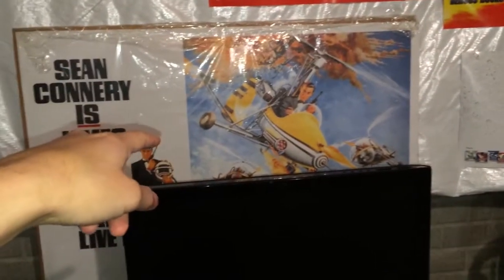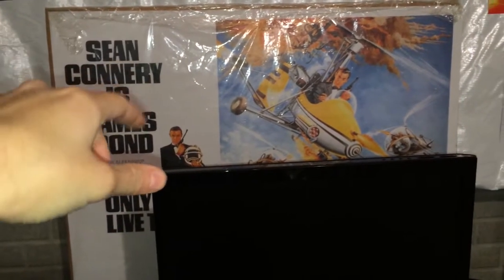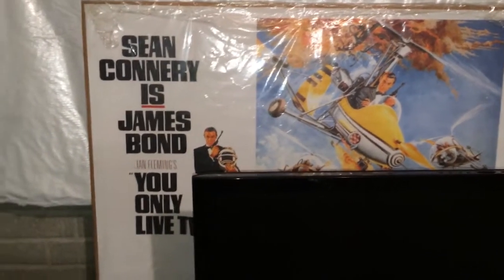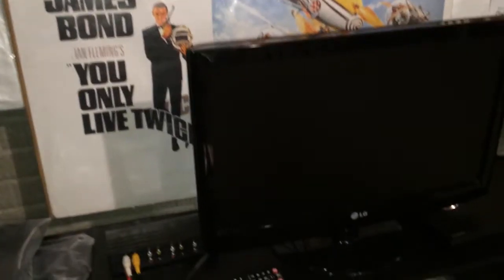And then this thing is a poster from when the movie first came out. And this is from 1970-ish, I want to say. But yeah, the fact that I finally can display that and the fact that I have that is just, I love it. And then here is my gaming central.